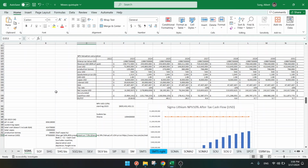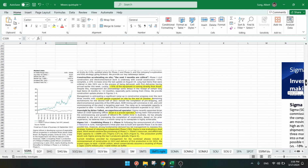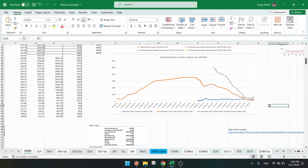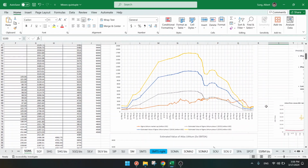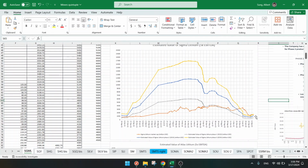Now the valuation. Let's look at the valuation. Basically, it all depends on the lithium price. So current market cap is somewhere here. And lithium has been going up a little bit lately, but not that much. Is it going to continue? I don't know, but I wouldn't bet too much on that.